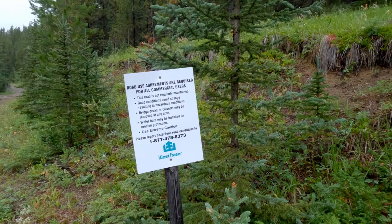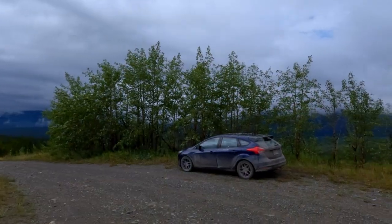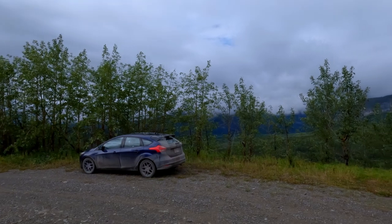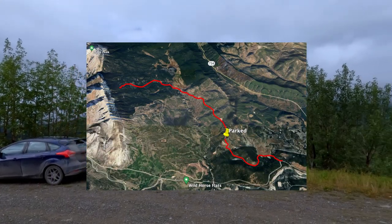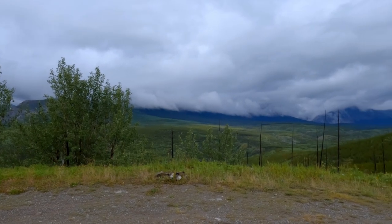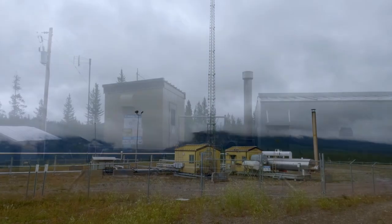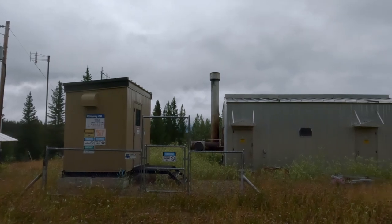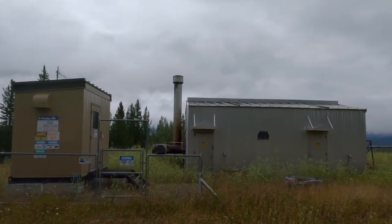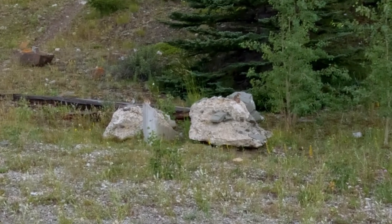The road is managed by West Fraser, a forestry company that owns Sundry Forest Products. We took my 4x4 and surprisingly only got 3 kilometers up the road. We parked just above the old Husky oil site. Have you ever seen a more secure gate? And look at the site security watching us.